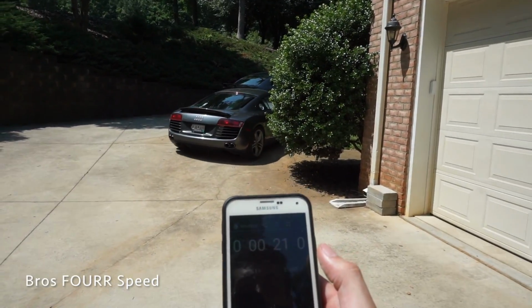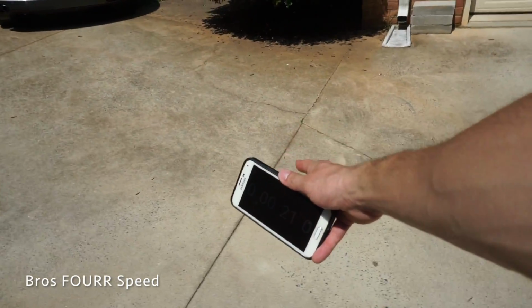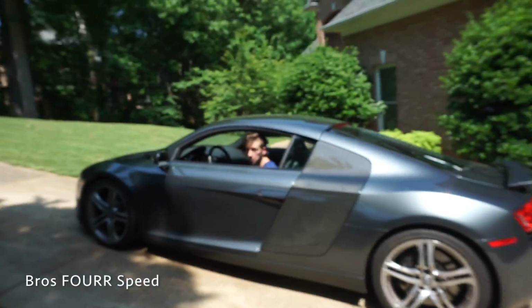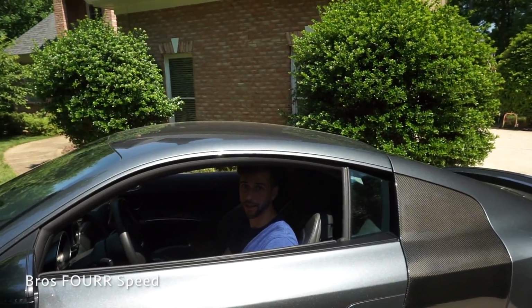Stop. All right. So I stopped there right when his rear tire passed this line. We're at 21 seconds. I'm not sure if you can see that or not. 21 seconds. I stopped it when your back tire left that line by the tree. Okay. I think that's a good time. We'll see. You didn't hit the wall. Good. Yeah, I know. I can see it.